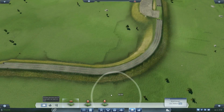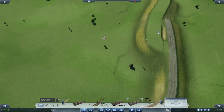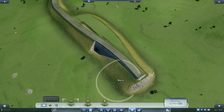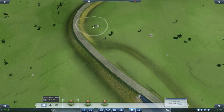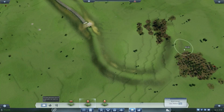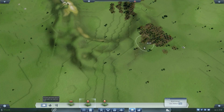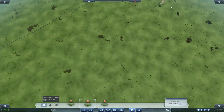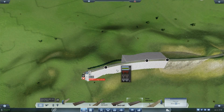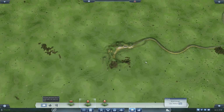See, having a few issues there already with the terrain being too high. Trying to bring it up. As you can see, just terraforming, or starting to terraform the land for our actual Horseshoe Curve itself. This does take quite a bit of time.